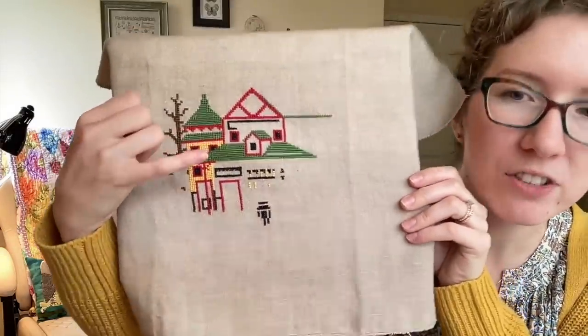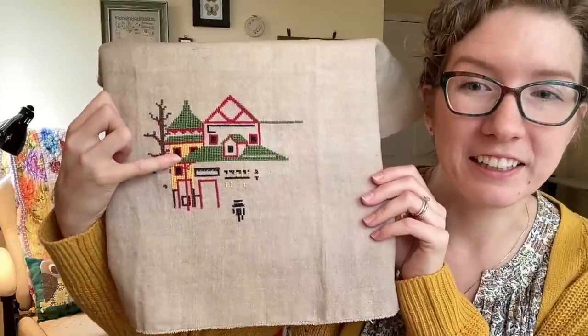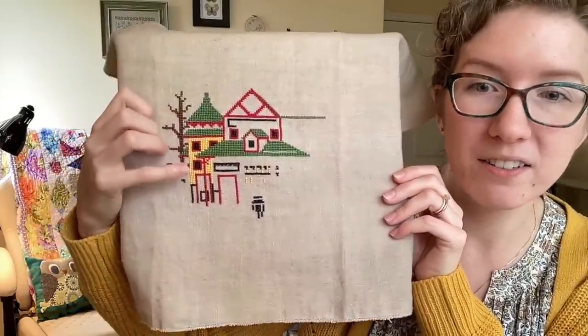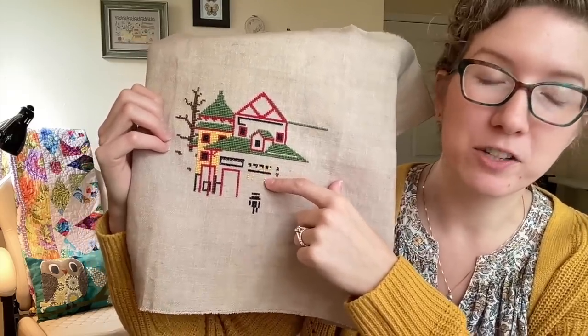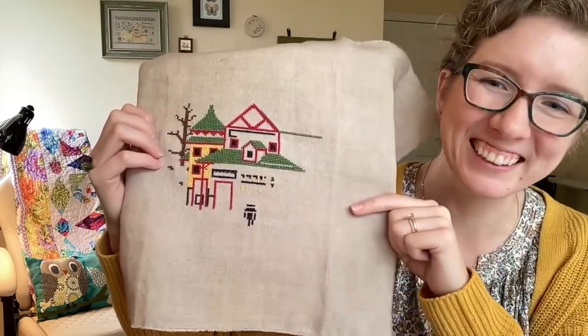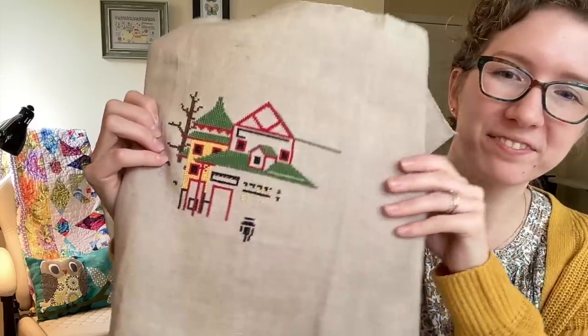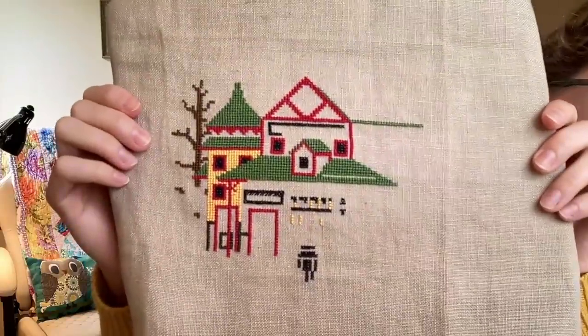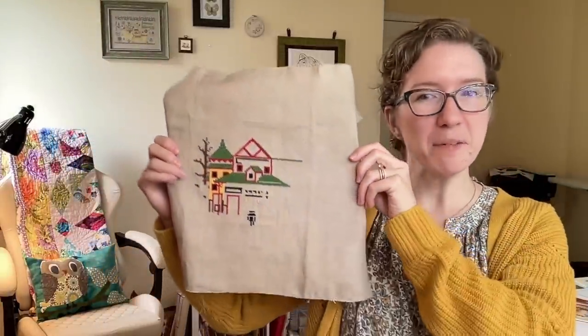And when last you saw, all I had was red and green on here. So I have added the gold and some brown. This weird little spot here is actually going to one day be a bookshelf, and this unfinished sign will say books. Starting to make more sense.